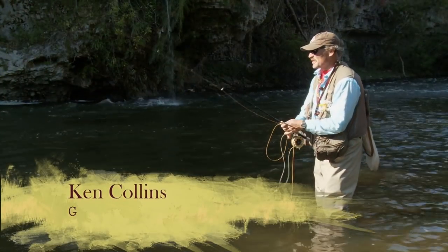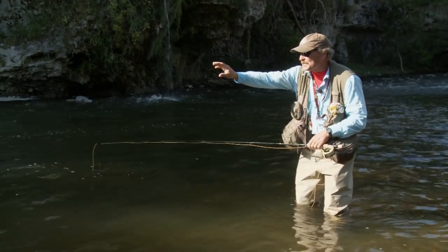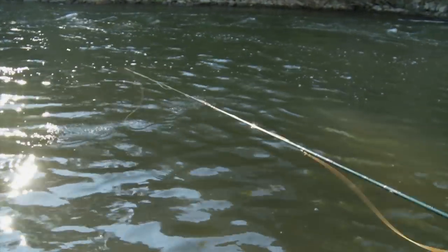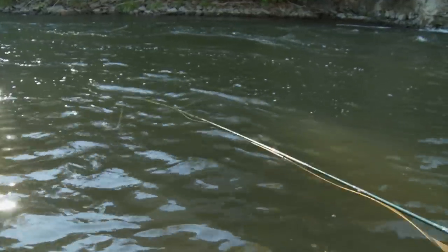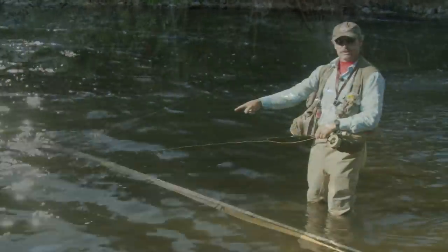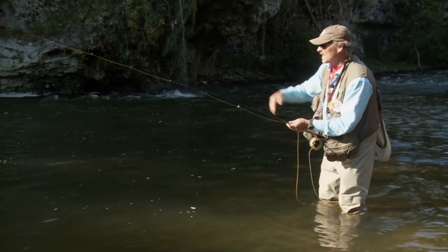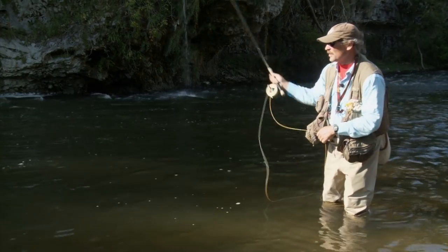Got an interesting current seam here, folks. This main little current seam is just a hummer of a piece of deep water that's running way out there. You can see it running really fast, and then between me and it is back swirl and calm water and fish rising. So what I've got to try to do here is get a presentation that goes through there that looks right.